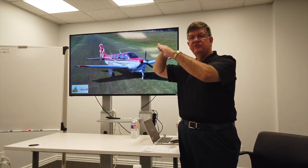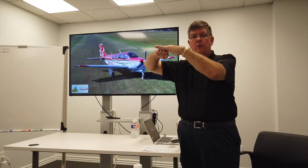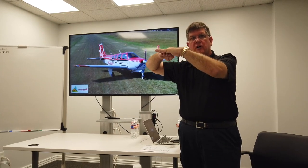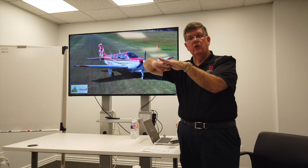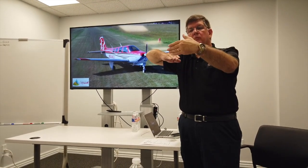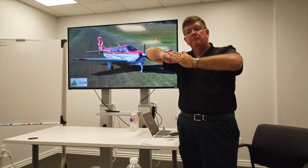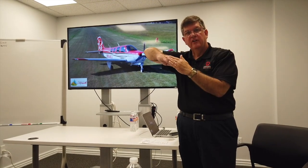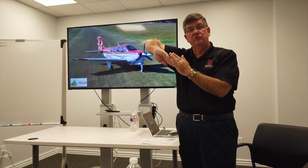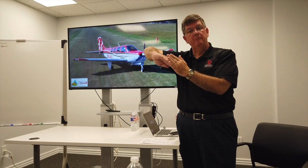If an airplane is in a spin and it impacts the ground, the inertia of the rotation causes the tail to bend outward on impact. So the wing that hits first will bend forward because it's rotating like this. The tail will bend in the opposite direction. And so you know that that airplane was in a spin when it hit.